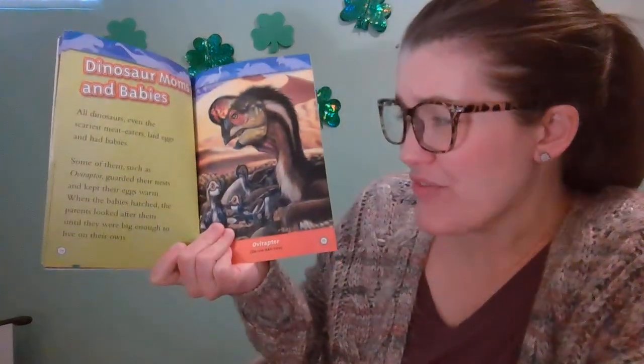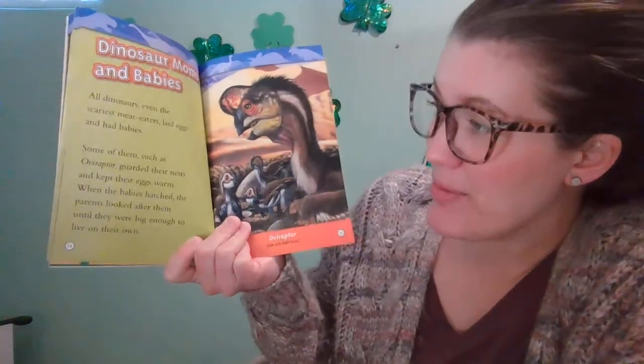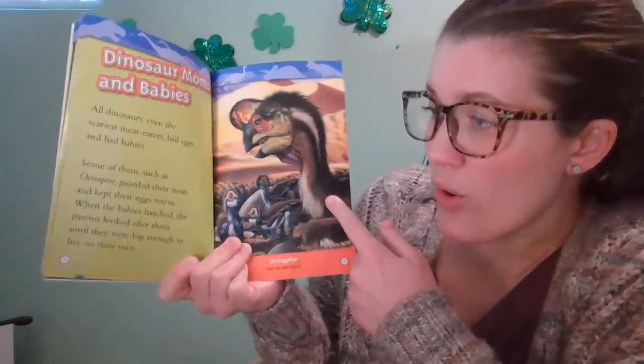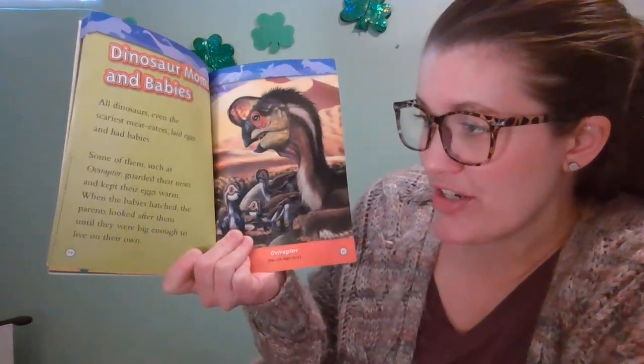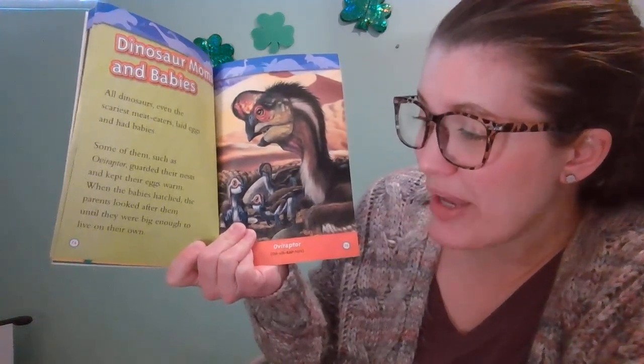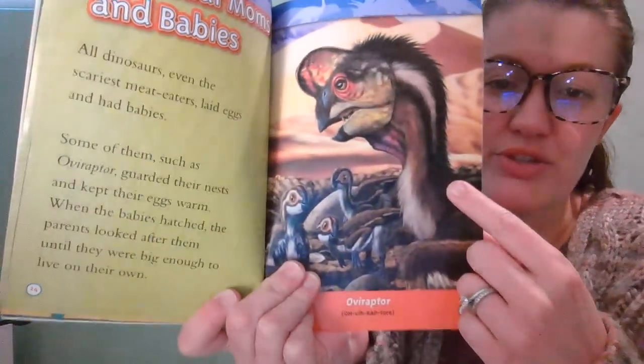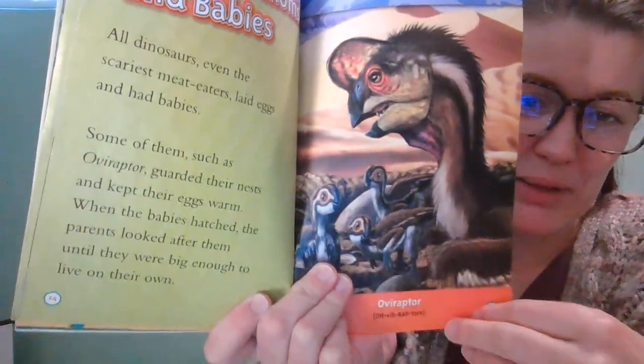All dinosaurs, even the scariest meat eaters, laid eggs and had babies. Some of them, such as Oviraptor, guarded their nests and kept their eggs warm. When the babies hatched, the parents looked after them until they were big enough to live on their own. So there's Oviraptor with the little Oviraptor babies.